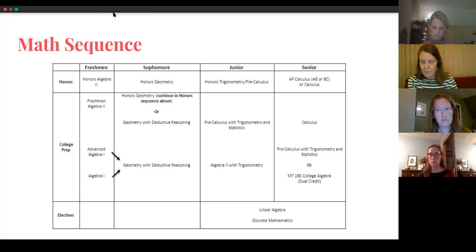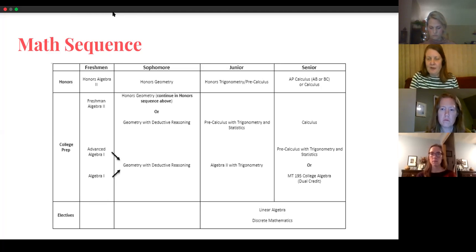We offer 2. BC calculus can get you 6 credits of college calculus, and AB can get 3 credits of college calculus. And then we also offer just a calculus class, which is for people who feel like perhaps they're not quite ready for the rigor of the AP class, but still would like an introduction to calculus. I taught that class for a while. It's really a great class. I really enjoyed it.